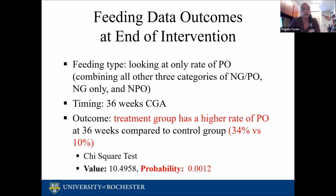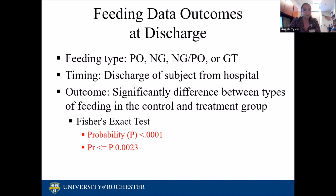neonatal population. And sure enough, what we saw is the treatment group has a higher rate of all PO feeds at 36 weeks compared to the control group, with 34% of the subjects full PO feeding by 36 weeks in comparison to only 10% of infants in the control group.